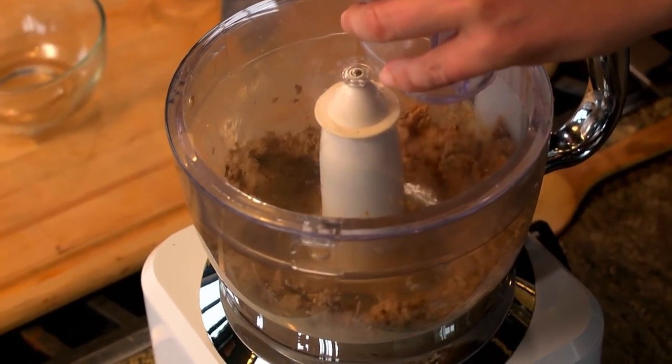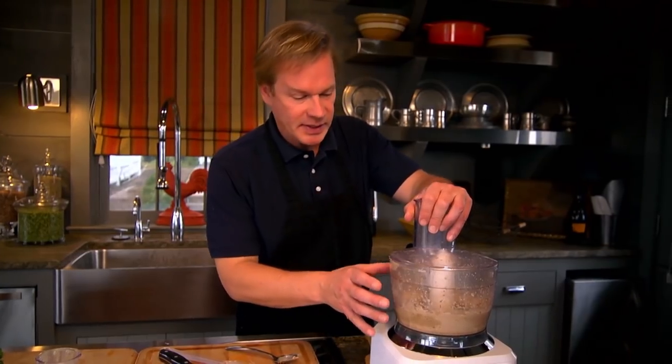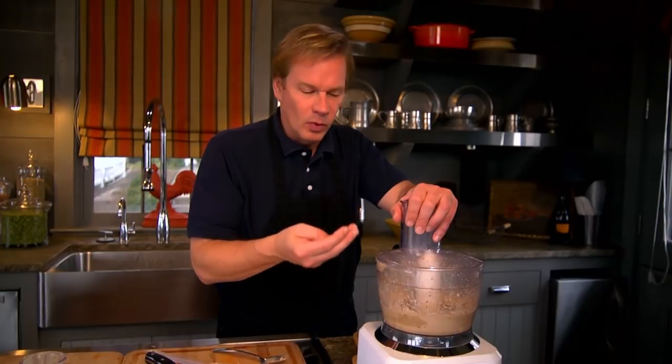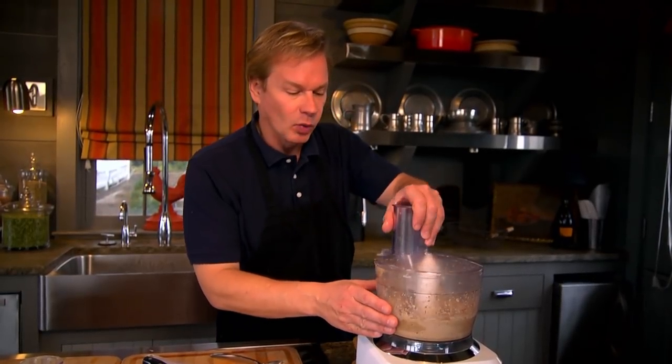So this base recipe makes really thick hummus. So you may want to add a little more tahini. That will make it a little creamier. And you can also add a little water.